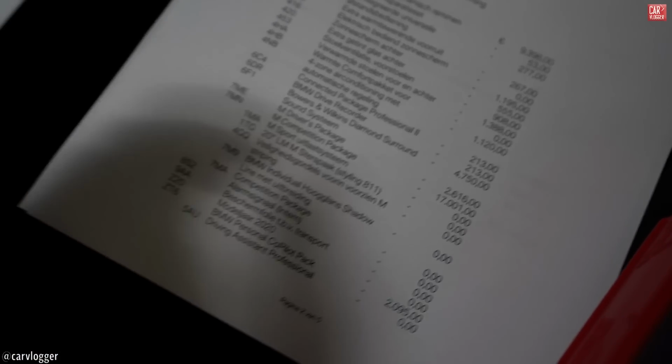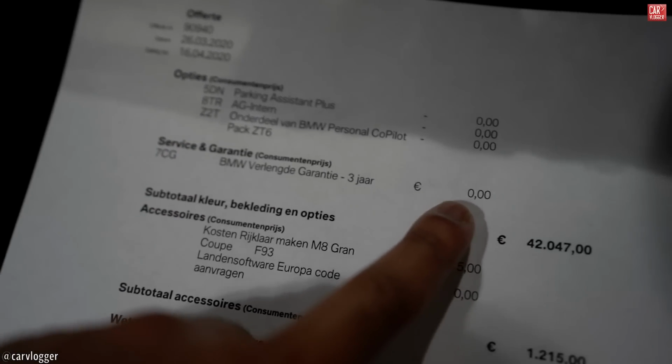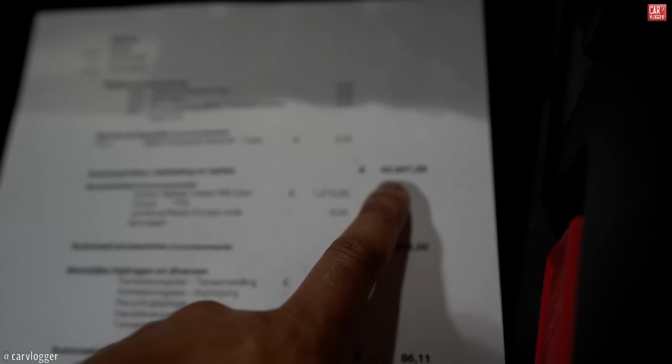BMW personal co-pilot pack. And there we have it. Okay, total on options. Extended guarantee for 3 years, that's for free. Total on options for this M8 Gran Coupe, 42,047 euros.